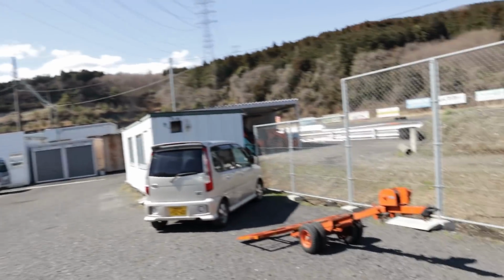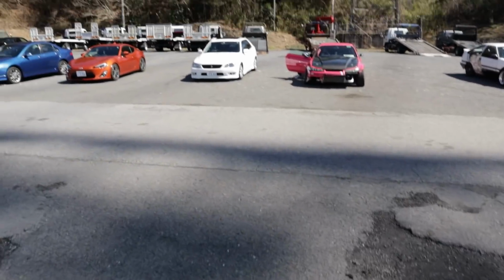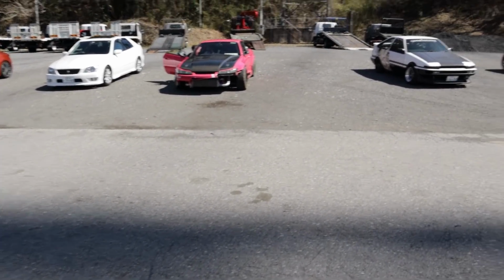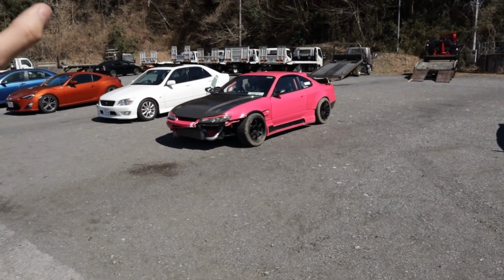It definitely feels weird rocking up to Nikko Circuit in the KTR. It's an experience. Seems like there's a grip day on today. Maybe we should take the KTR out for some laps. But I'm also more interested in this pink S15. Really nice. I mean, say less, right?